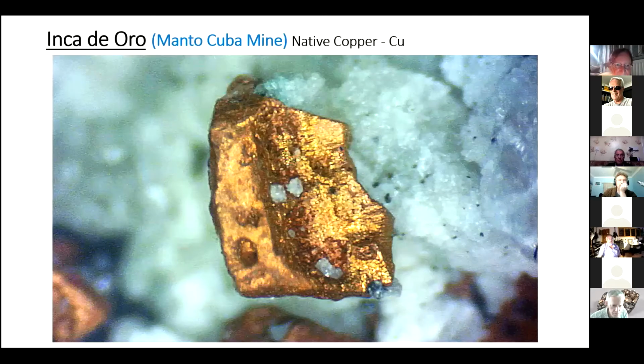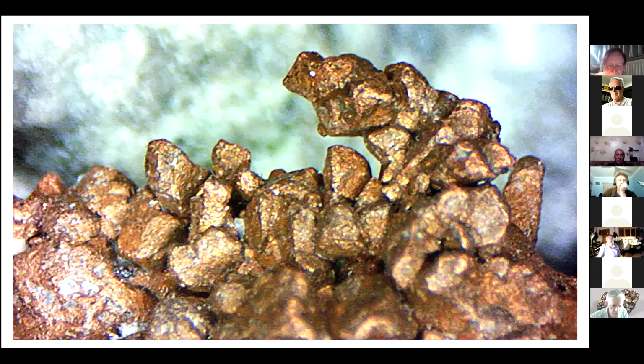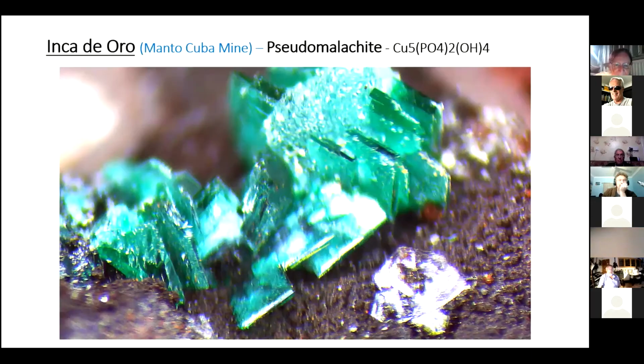But the nearest mine there is the Mantocuba mine, which you get native copper there, lovely native copper crystals in aggregates. Very nice groups of crystals there. Some are associated with small cuprite crystals, which are actually very silver-like, and they're associated with a green coloured, obviously malachite included, calcite. Another mineral from the Mantocuba mine that's well known is the pseudomalachite, which actually does form crystals, tabular plated crystals there, which is not very common.